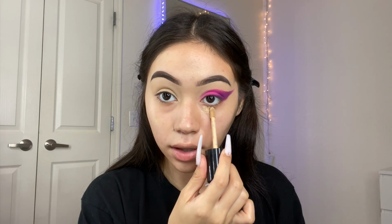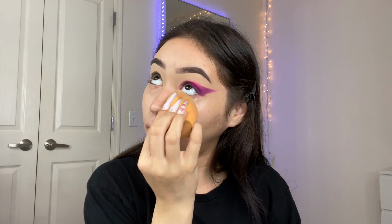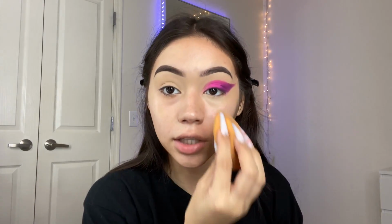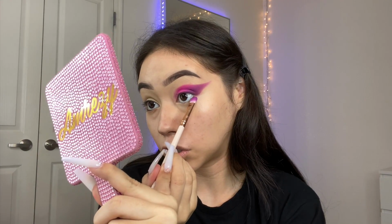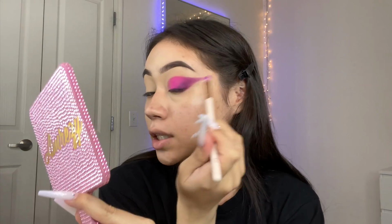I'm going to use some concealer to help prime that because I don't have any on right now and I don't like to put my lower lash line eyeshadow over just my skin. So I'm going to prime that, and I'm just using my normal concealer, but I'm not putting a whole bunch, just enough in that area to help create a base for the shadow. And so what I'm going to do is take that purple that we used to create the outer edge here and start creating a really thin line on the bottom, but connect it directly to this line up here and make sure that the edges align.